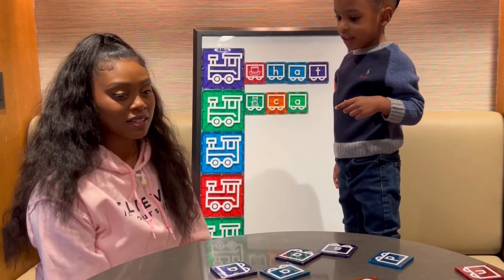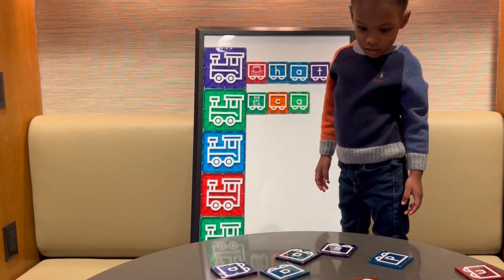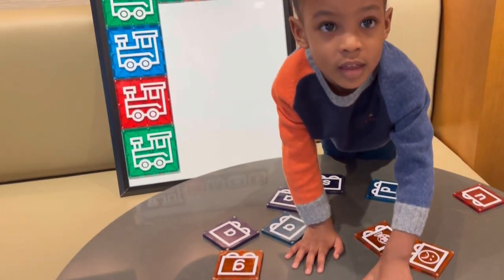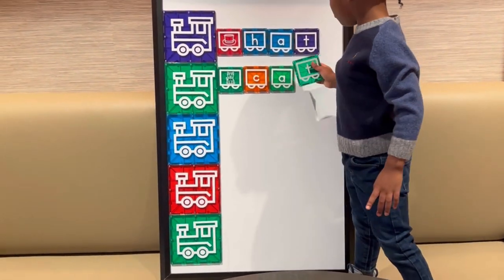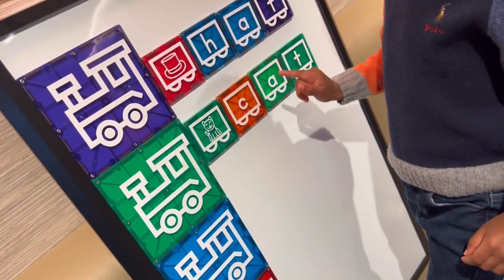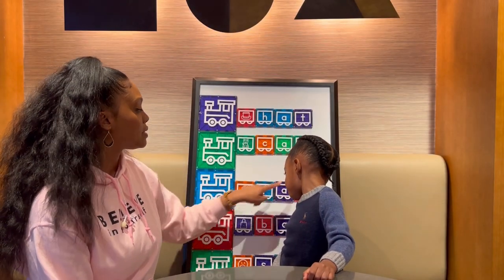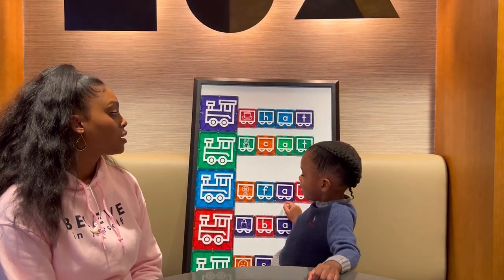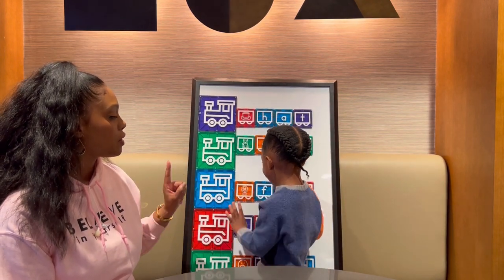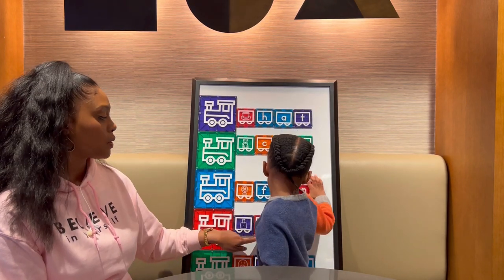T. All right. Find T. And build it on there. Where's T? Okay, put it on there. Good job. All right. At cat. Read that word. Can you break apart the sounds for me? So remember, you take your finger. Good. At. Excellent. Next word.